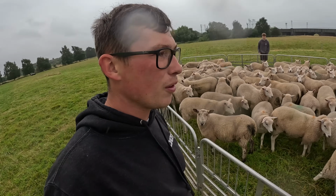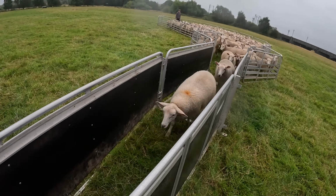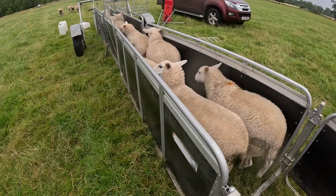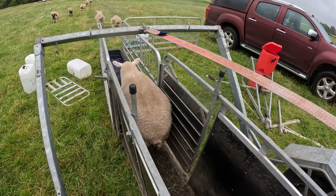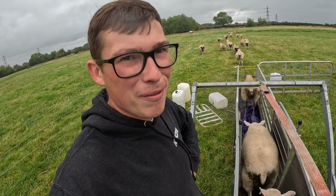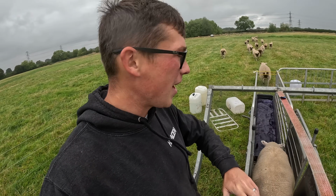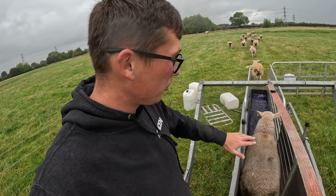Right, let's get these foot bathed. Hopefully it doesn't take too long. Well-trained sheep, very well-trained sheep. They know what's going on. I tell you what, foot bathing's a relaxing job once they're used to it. First couple of times, hell. After that, they pretty much do it themselves. Don't want to run. Don't want to run.